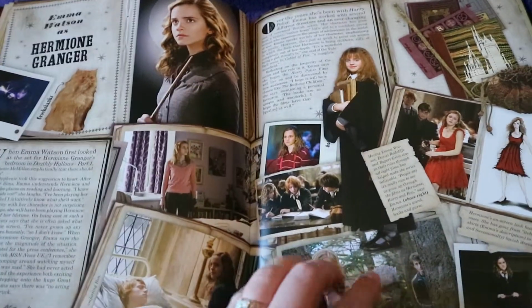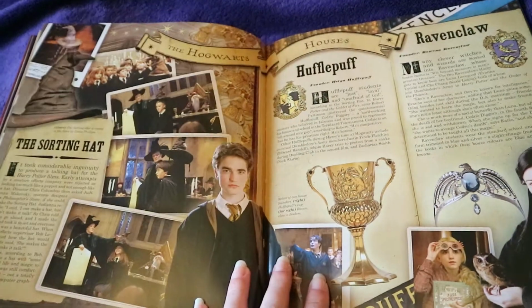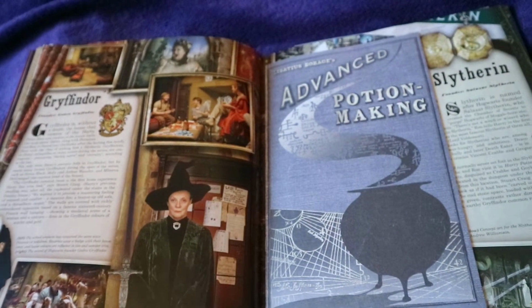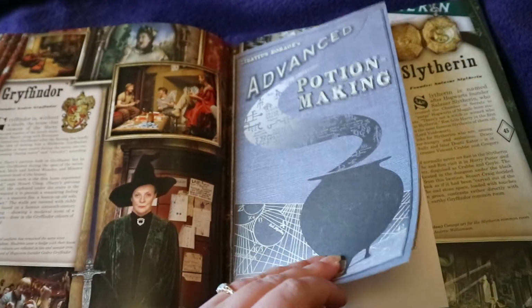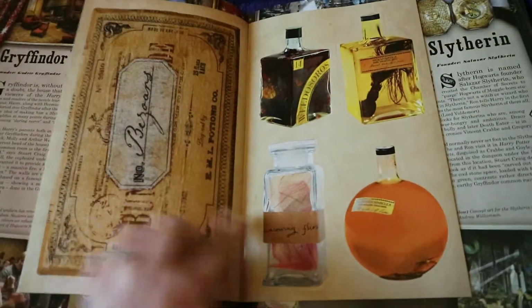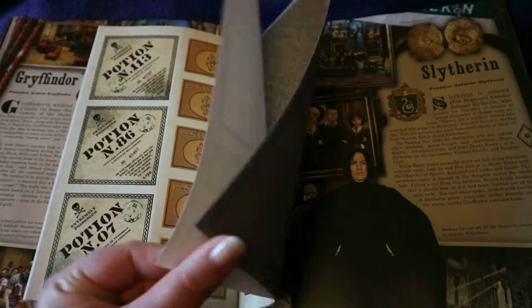Okay, you've got Hermione Granger. Try and go a little bit faster. Albus Dumbledore. About the houses, so you've got the Sorting Hat, Hufflepuff, Ravenclaw, Gryffindor, Slytherin, and another little insert, advanced potions making. So you have some stickers, and I still have all of these in here. I haven't used them. But they're just some stickers which you can use if you want to make your own little potion bottles, which I think is really cool actually.